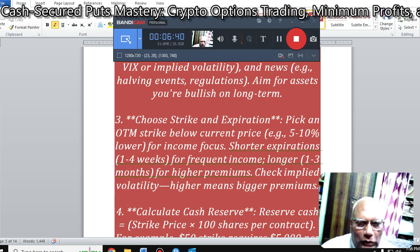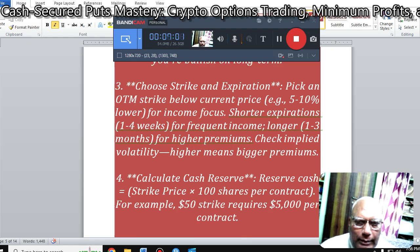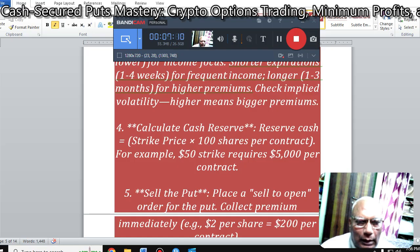Step 3: Choose strike and expiration. Pick an OTM strike below the current price, say 5 to 10% lower, for frequent income. Longer expirations are 1 to 3 months. For higher premiums, check implied volatility. Higher means bigger premiums. Step 4: Calculate cash reserve. Reserve cash equals strike price multiplied by 100 shares per contract. For example, a $50 strike requires 100 times 50, equal to $5,000 per contract.